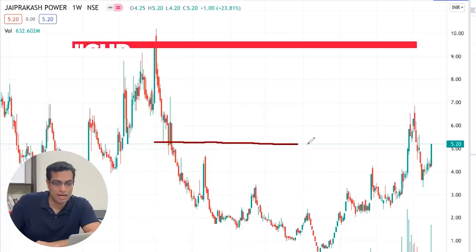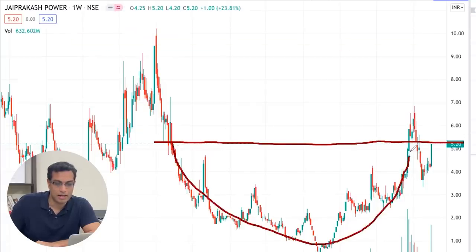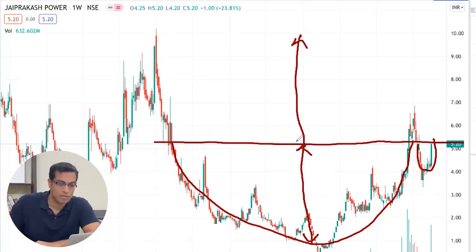Now, what is the target? I can look at the technicals and tell you the target. Then a lot of people will get stuck with that call. So I don't want to disclose it publicly here, and please don't consider this as a recommendation, but I'll just quickly show you the technicals, right? So this is called a cup with handle pattern. Essentially, this is the entire cup, and this is the handle. Now, in these circumstances, what usually happens is that if you take the depth of this and stick it over here, that becomes your rough target.